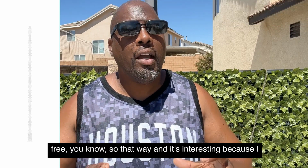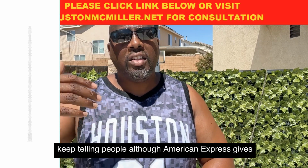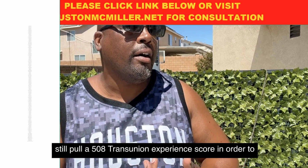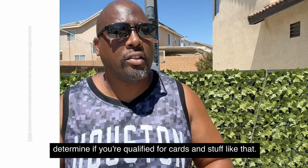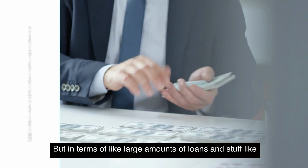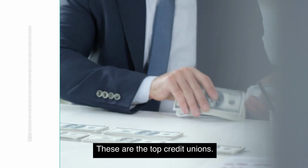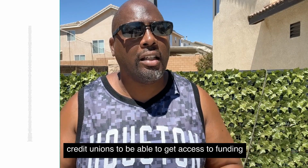It's interesting, because I keep telling people, although American Express gives you a free Vantage 3 TransUnion score, they still pull a FICO 8 TransUnion Experian score in order to determine if you're qualified for cards and stuff like that. But in terms of large amounts of loans and stuff like that, these are the top. Other than fintech companies giving out loans, these are the top credit unions. So I would definitely encourage you to look at the top credit unions to be able to get access to funding.